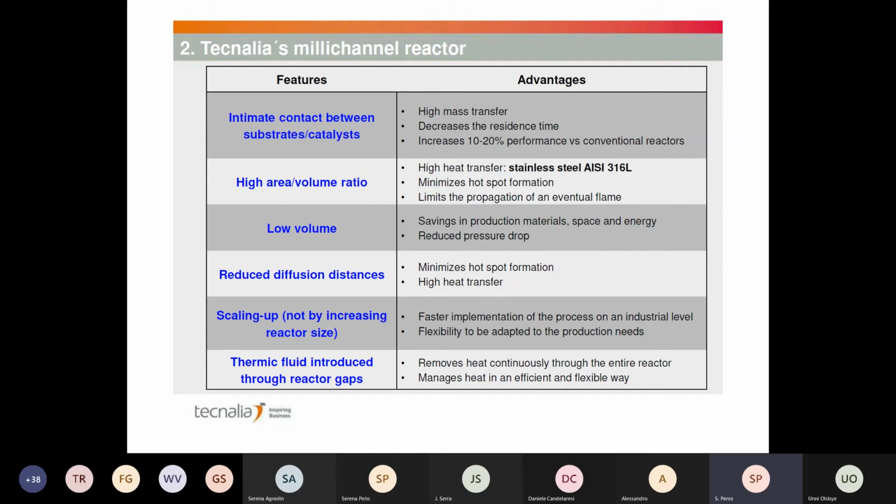So the features and advantages of the design are the following. There is an intimate contact between gases and catalyst, so a high mass transfer is obtained, which increases the performance of the reaction. The reactor has low volume, which reduces the pressure drop and saves production materials. The scale-up of the reactor is done by replication of the single unit, so it's very easy. To remove the heat during an exothermic reaction, the reactor is submerged in a thermal fluid, which favors the heat transfer. Next slide, please.